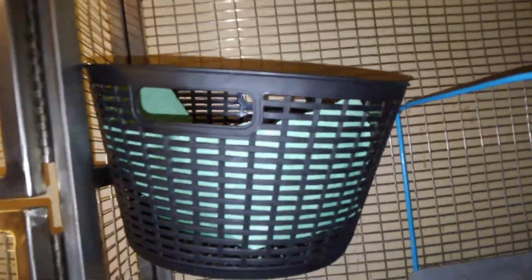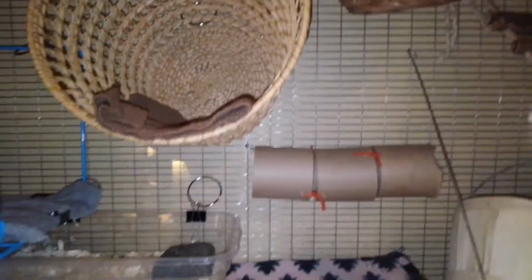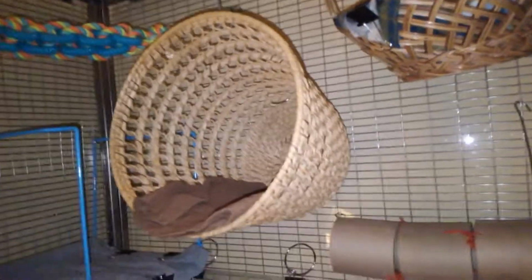And then there's this basket here. There's just some paper in there. It will be nice and noisy for me when they climb in there. There's this basket hanging on its side for them to go into or climb on top of. I do find them a lot climbing on top of it and sitting at the very top, like up here.